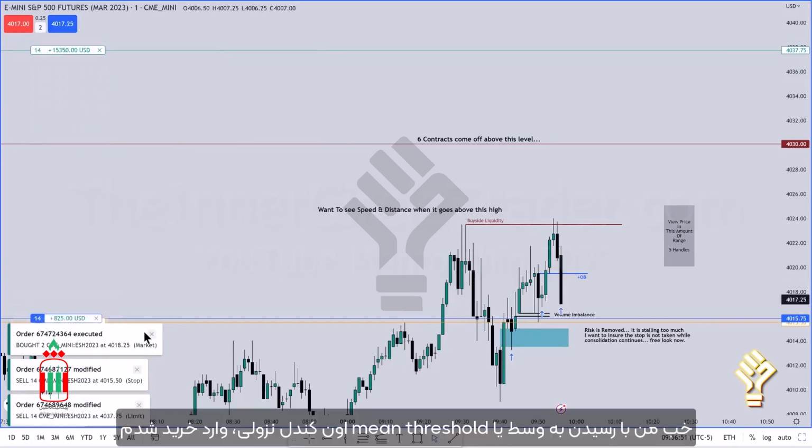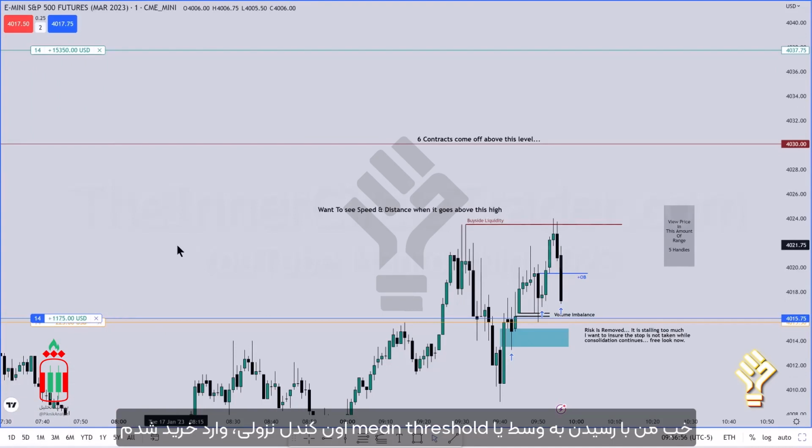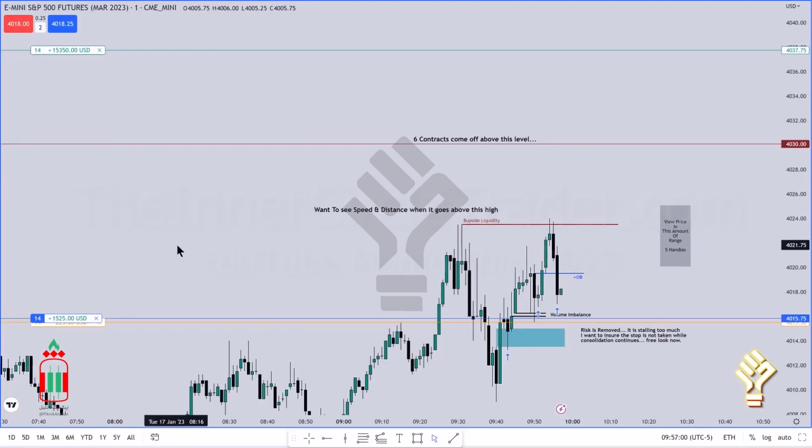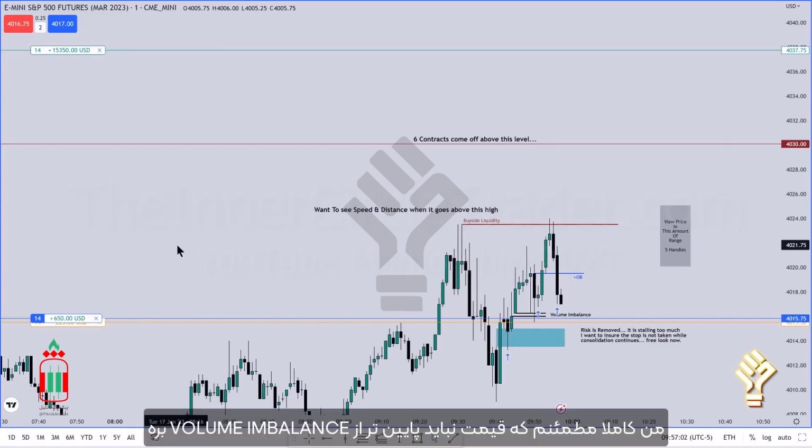Okay, so I went long as we entered into about the midpoint or mean threshold of that down close candle. And I'm trusting, all my faith is now on the volume imbalance, because price should not go back below the volume imbalance. It can touch the top, it can touch the bottom of it, but it should not pierce it.